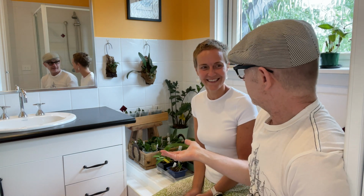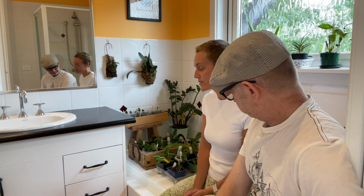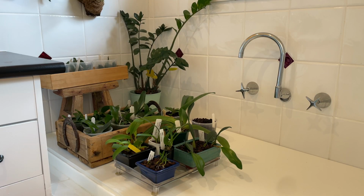Right. So it was a plumbing issue, not an orchid growing issue. Exactly. So now by default, it's a fantastic orchid environment. So what are you growing in this space? So these are mostly low light plants. So bulbophyllums, phals, and some pallens.